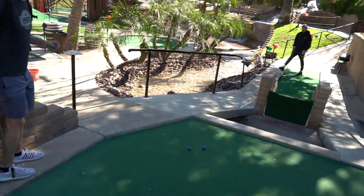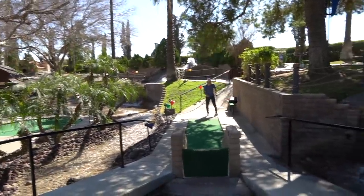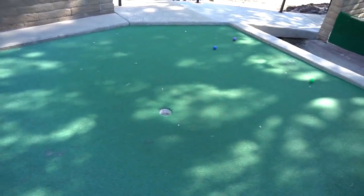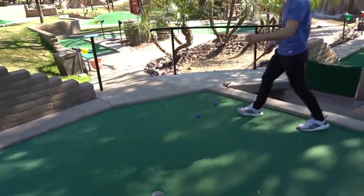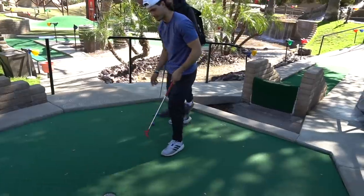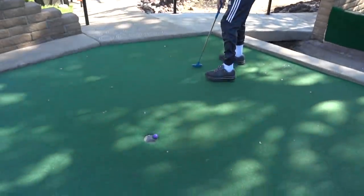Holy crap. Oh, down. What? Holy ramp. Yes. Oh, that could be perfect. Oh, man. We again do not have a tap-in birdie putt. Watch this tap-in now. Go for blue. Okay, breaks a little left. Cash. What, Cash a beast. Money. Another birdie.